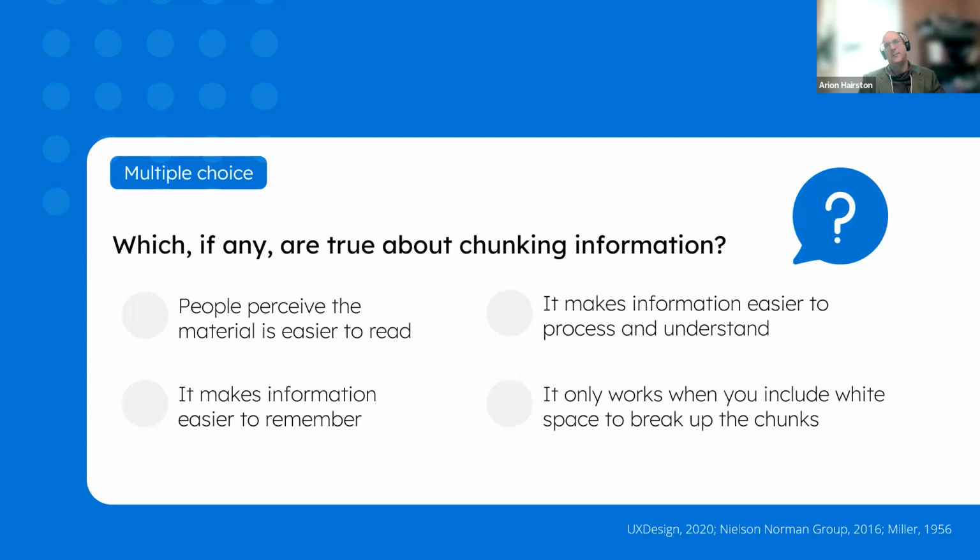Oh, we've got a response in the chat here. That's actually correct. Thank you, Diana. It's all of the above. It's a trick question. Chunking does all these things for you. Chunking is really one of the best things that you can do with help information to help readers be attracted to it and read it and understand it. So thanks for that.